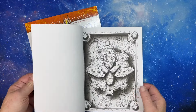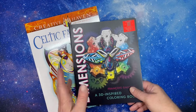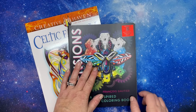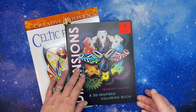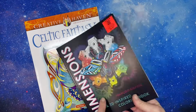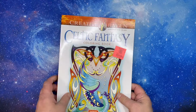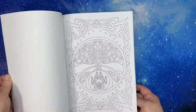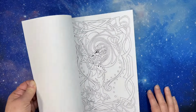but they really do color up nice. So I really have wanted this. Not that it's an expensive book anyway. You can find it. It used to be at Walmart. I've seen this book so many places, by Francois Gautier. Very beautiful. And then they had Celtic Fantasy. I have a couple of the Celtic coloring books. I have my bookshelf app, so I looked while I was there, made sure I didn't have it.